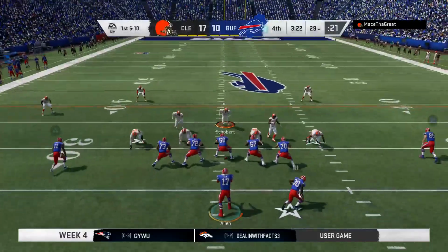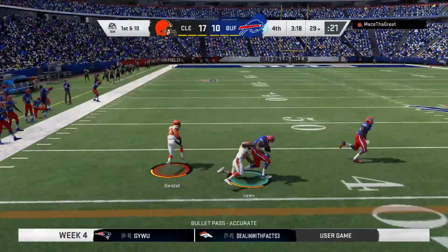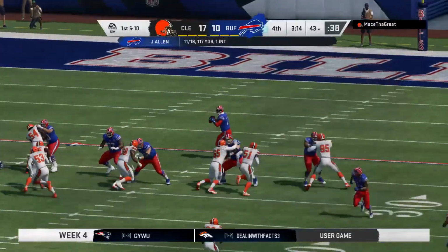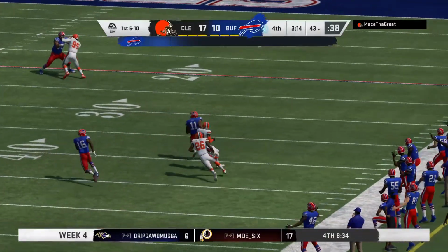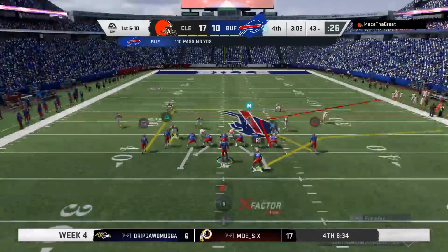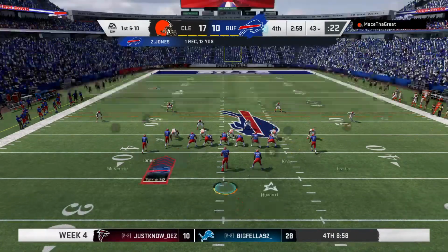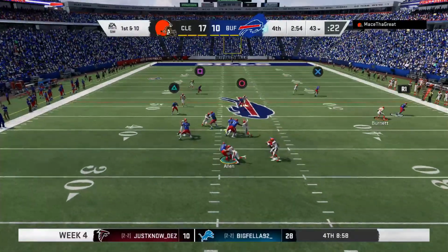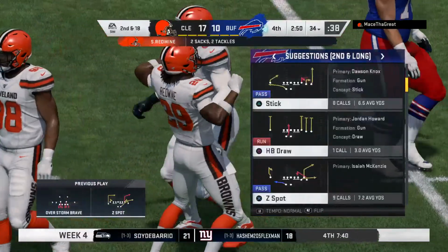Here's 1st and 10. From the gun, Allen complete to Jones. And they get him down, but not before he takes it across the 40-yard line. It's a gain of 13 and a Buffalo first down. But it appears that they read man defense and went to the out route, and what you have to do on that one is the receiver's got to make sure he works the defender towards the middle of the field to give himself room.